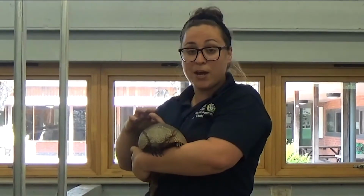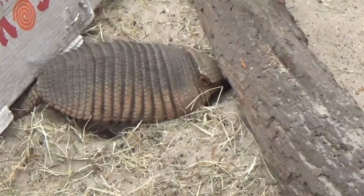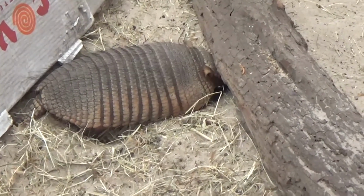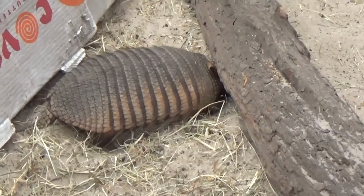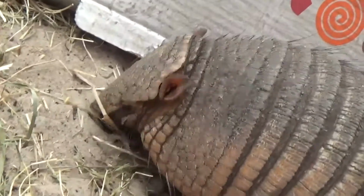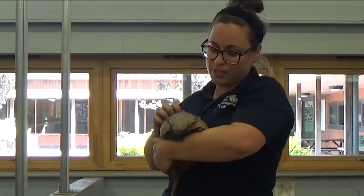And they have a special adaptation, so they don't breathe soil in. So they can breathe the air around the soil and not breathe any soil particles in, and that's how they can spend most of their time underground. So you can see that he's got quite small eyes, and that's because he hasn't got that good eyesight, because he is nocturnal and he does spend most of his time underground.